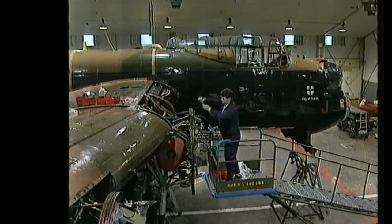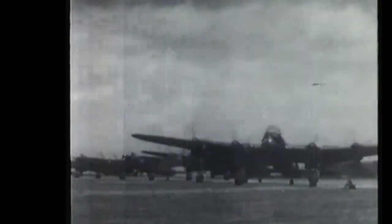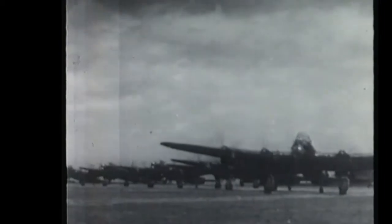Named after the city of Lincoln, it was built in 1945 and has a special place in the hearts of thousands of veterans. After 50 years, they're not quite as nimble, but back on board, their memories are just as vivid. For them, the last Lancaster is a flying tribute to the thousands of young airmen who gave their lives.